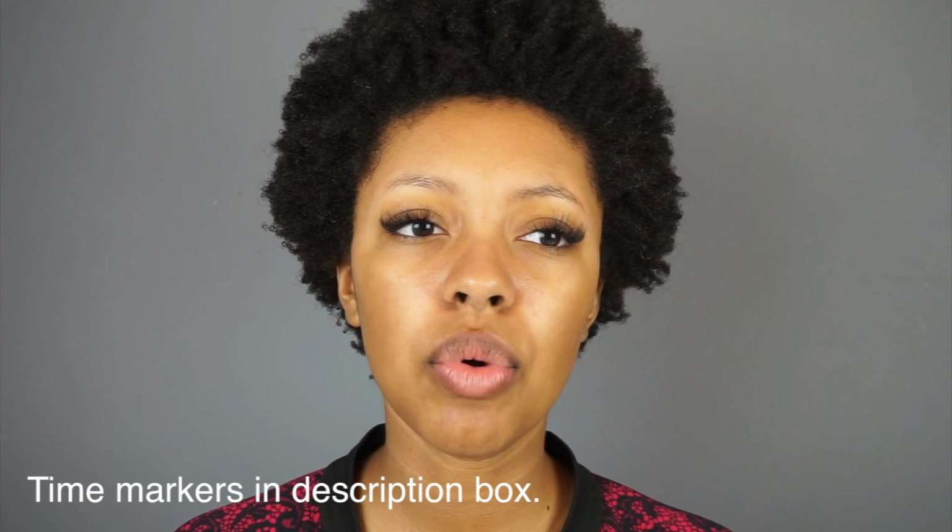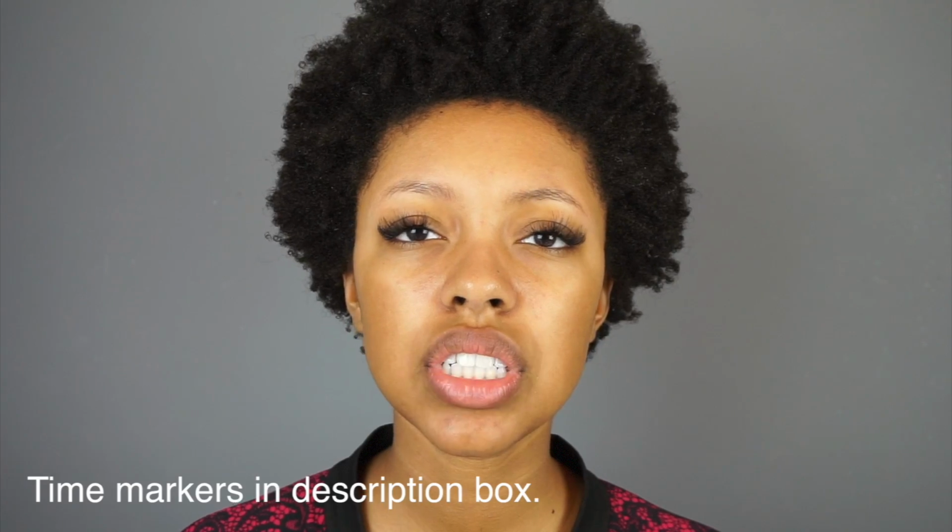these. The other foundations in the Infallible line are more of a medium coverage, and this one is supposed to be full coverage. This foundation has the traditional 1 fluid ounce amount of product. On the website it says it's enriched with an ingredient called Aloe gel, which is supposed to help blur imperfections. It doesn't say that part on the website, but I had to Google that ingredient that it said it's enriched with, which I found a bit odd.